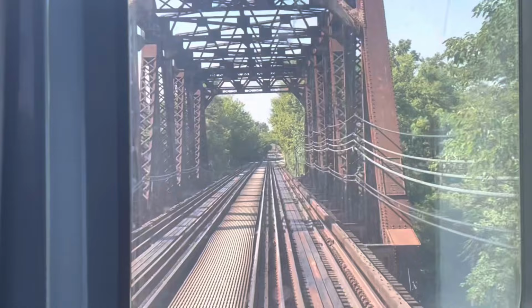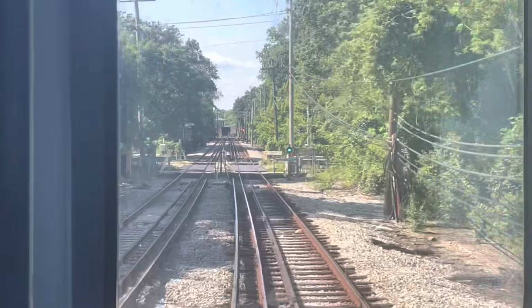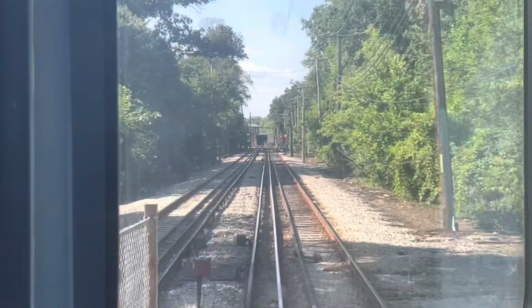Train stations used to be labeled with an A, B, or AB. A trains on a line would only stop at stations marked A or AB, and B trains would only stop at stations marked B or AB. The Evanston Express operated separate from this.